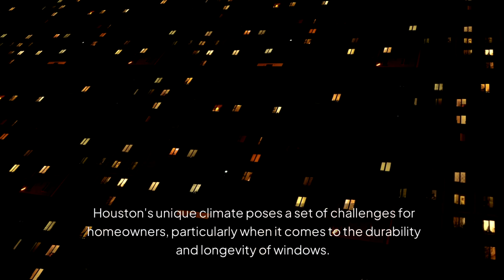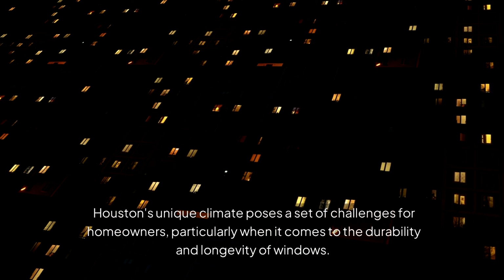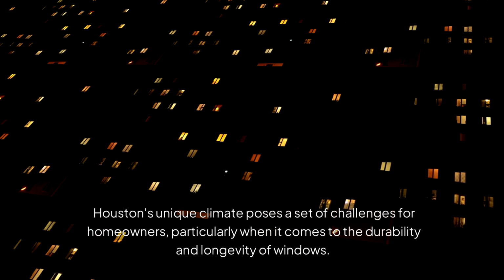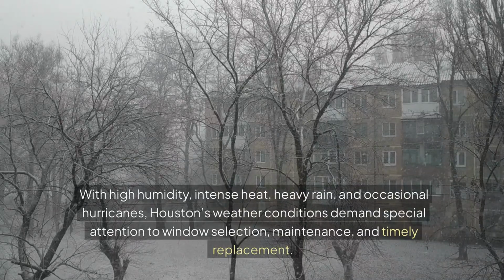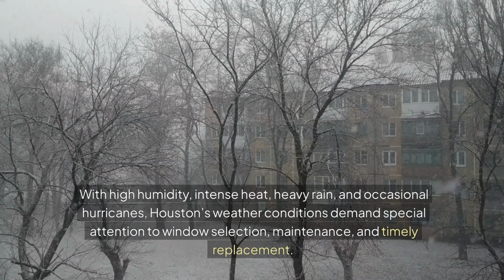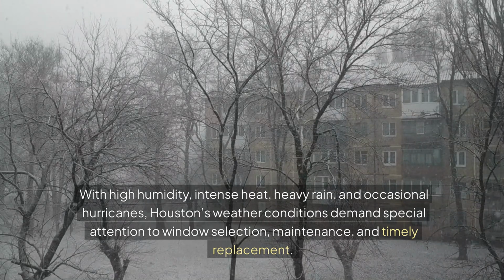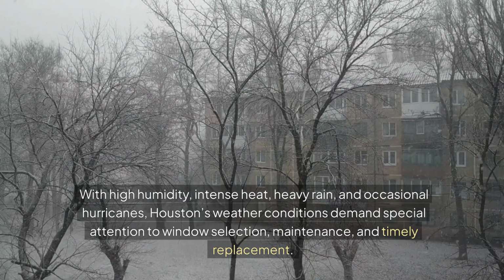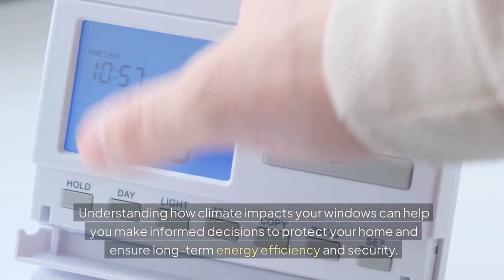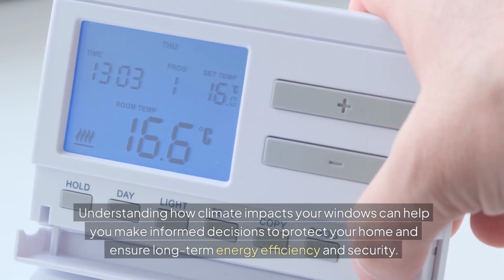Houston's unique climate poses a set of challenges for homeowners, particularly when it comes to the durability and longevity of windows. With high humidity, intense heat, heavy rain, and occasional hurricanes, Houston's weather conditions demand special attention to window selection, maintenance, and timely replacement. Understanding how climate impacts your windows can help you make informed decisions to protect your home and ensure long-term energy efficiency and security.